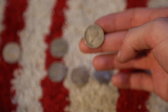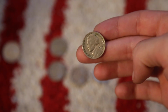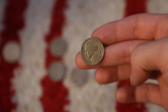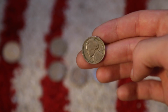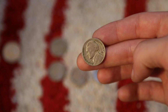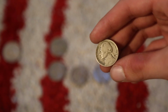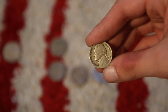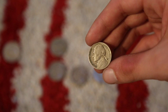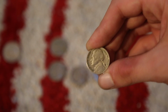The prize is going to be this 1942 35% silver war nickel. Very cool. I'm going to put this in a baggie so it can be on its own until I can find some more silvers to put with it. Trying to find a silver dime and a silver quarter, silver half dollar. Actually, Ben Franklin half dollar is kind of my main prize right now.